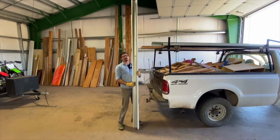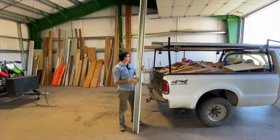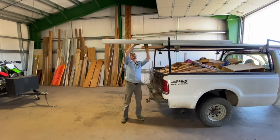So there's a whole bunch of gutters here. I was trying to figure out what these are for. Jariah pointed out they probably came with the kit with the building. You don't put gutters up in places where you get 5 feet of snow. It doesn't work.